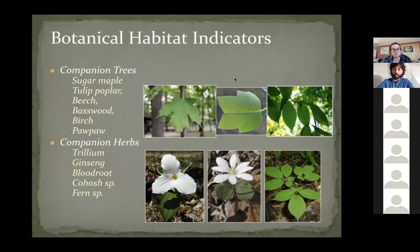But a lot of the other species that you'll see in association with sugar maple are things like tulip poplar, beech trees, basswood, which is another species that does that kind of calcium concentration in the leaves, birch, pawpaw. These are all tree species that like these mesic sites, more with higher levels of soil moisture and soil nutrients.